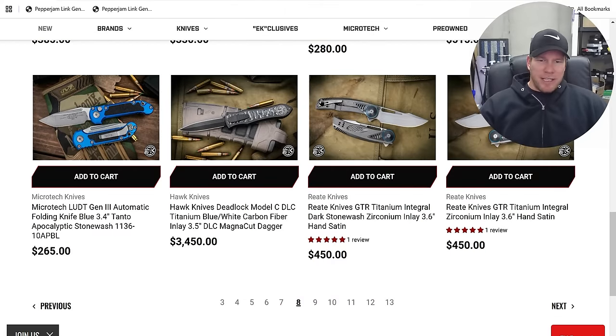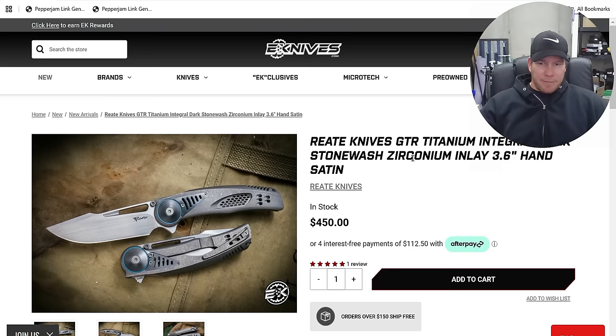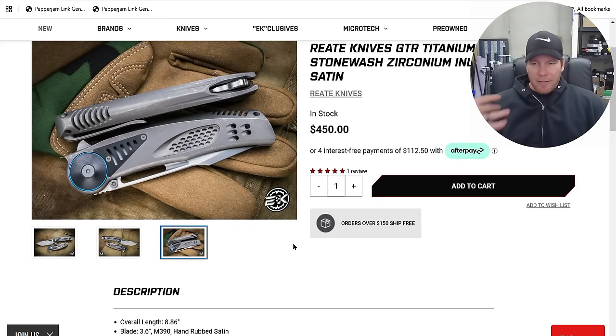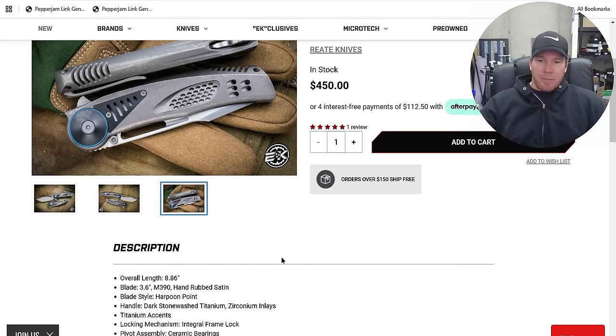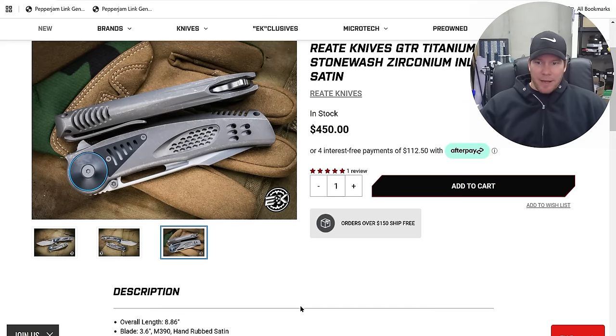This knife right here, the GTR. This is really intriguing, and I'm going to be honest with you guys, I'm going back and forth on it. It's an integral, right? On paper, I know it's good because it's a Reate. I've handled enough Reates. A lot of you guys have handled enough Reate knives, or even one, to know that it's going to be good. Okay? 8.86 inches. That's a big knife, right? Awesome. M390. Reate does a good job with M390. Harpoon? Check. We have titanium with zirconium inlays? Check, check. If I was reading this, I'd be like, oh my gosh, let me see it.